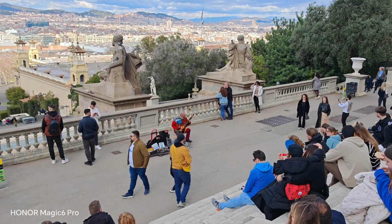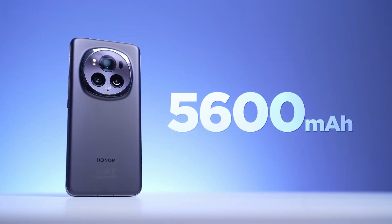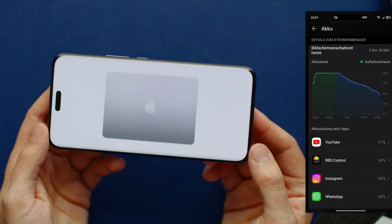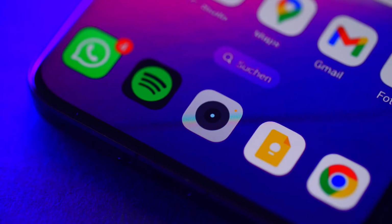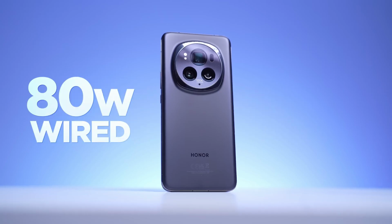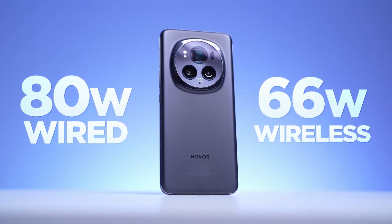features. The Magic 6 Pro is a beast when it comes to battery life. It has a huge 5,600 milliampere silicon carbon battery that can easily last a whole day with normal use. It's the first phone outside China to have a silicon carbon battery, which is better for the environment and safer than the usual lithium-ion batteries. It supports 80-watt wired, 66-watt wireless charge support.